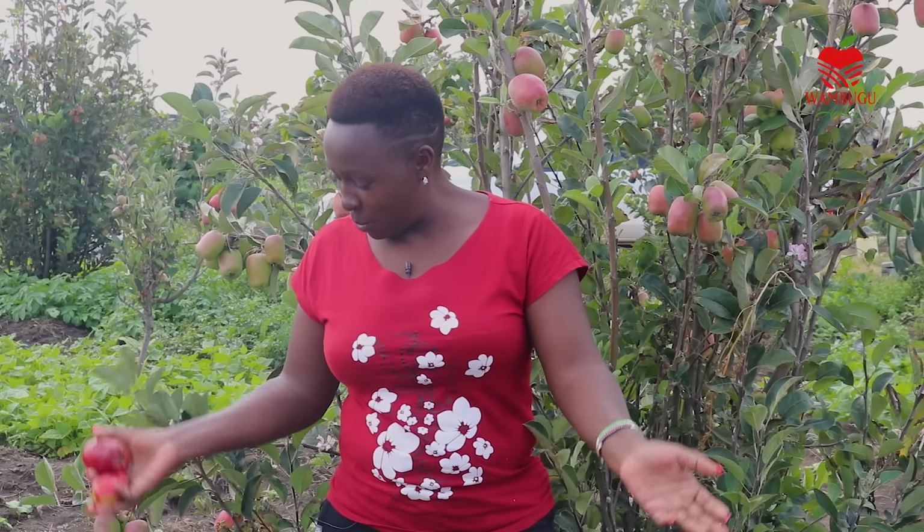It does well in every climate. That's a good thing with this apple. It doesn't matter that you have red soil. Like now people believe that the black cotton soil can't do well, and this is the apple doing so well. So it doesn't matter. You only need that care. And one thing I will say, when you plant this apple, you don't plant and go. We don't do phone farming. No, you need to follow up the ground.